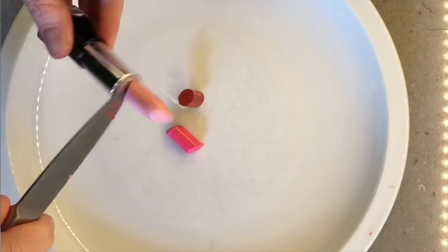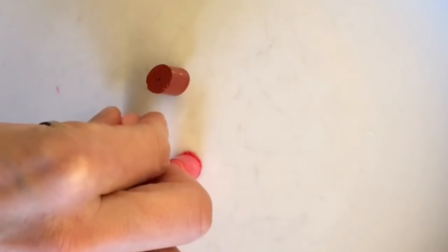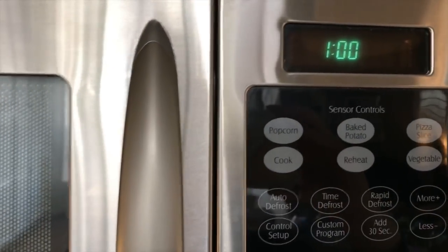Next, I decided to microwave some lipstick and I chose three very different colors and I put them in the middle of a white plate so we could watch whatever happens while it's in there. I put the lipsticks in there for an entire minute. I am very shocked that not much is happening. I anticipate taking them out far before a minute because I imagine that they are going to melt and bubble like crazy. As you can see, that isn't happening.